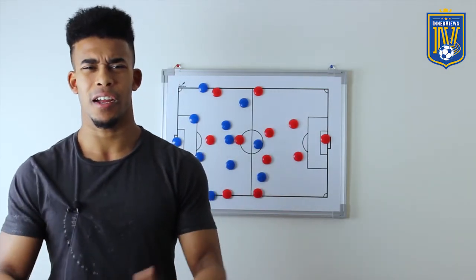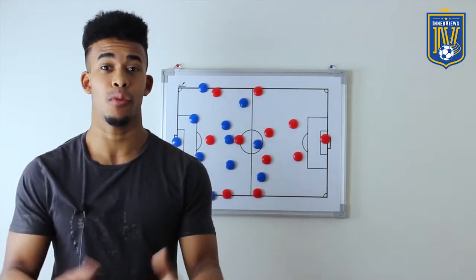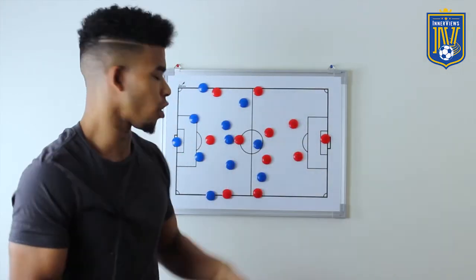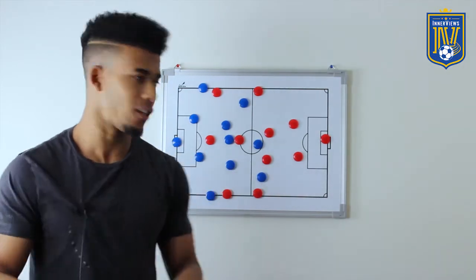Very good on the counterattack, very compact when they need to be, and they sit deep. When they go forward, they leave spaces in these areas. That's not good. The center backs aren't reliable. Alisson is a fantastic goalkeeper.